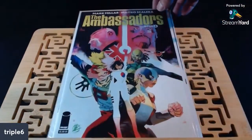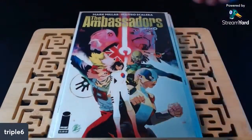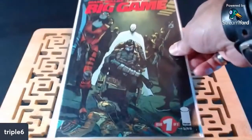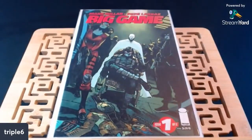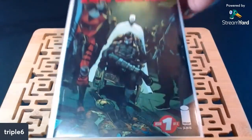Like I said, I enjoyed this little story arc. I'm interested to see what they're gonna do with it. But the reason why I wanted to show this is because all of the characters, heroes and villains alike, in the Mark Millar verse, they're coming together in this big story, this crossover event, Big Game. I just read the first issue tonight, and I'm looking forward to it. It's basically the bad guys against the good guys, man. So I'm looking forward to seeing what he's going to do with this.